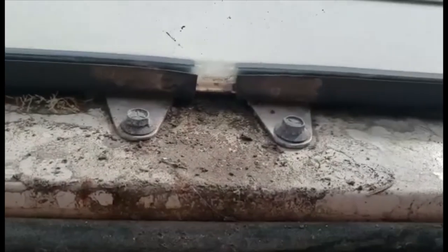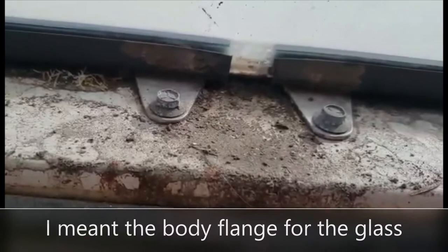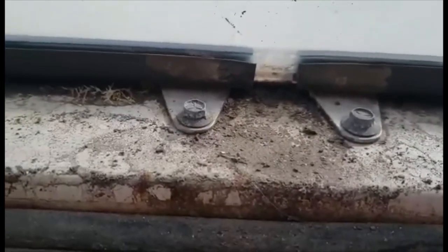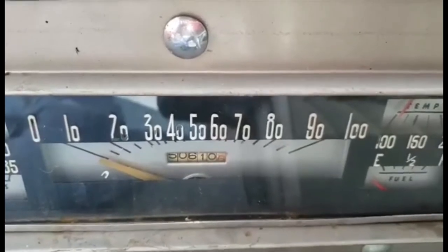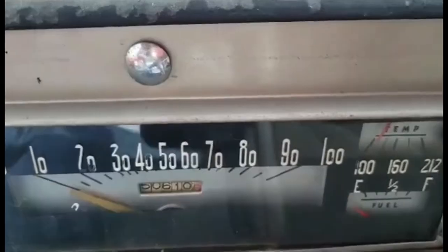It's bracketry to hold the windshield at the bottom. I don't know why they needed it, unless the body doesn't go up, like on the 54 and 55. This one's got a black gauge. Why is it a black one? I'm not sure. Maybe it's off a different year. And somebody chromed the handbrake and the steering column. Still got the foot starter on this one.